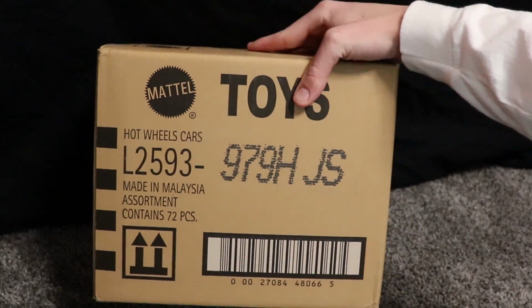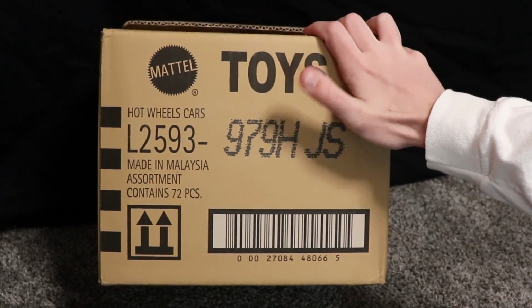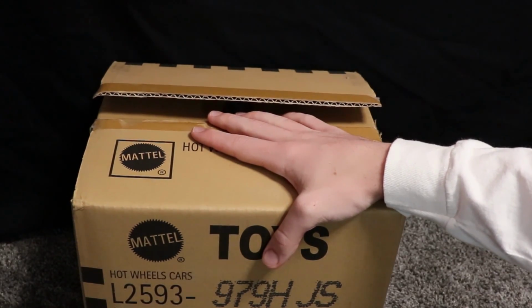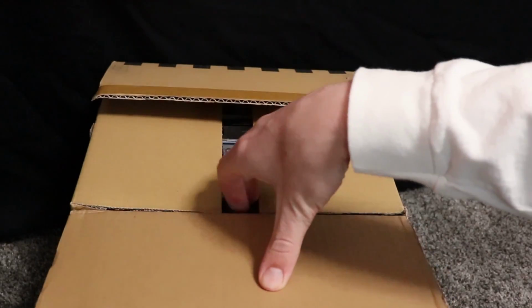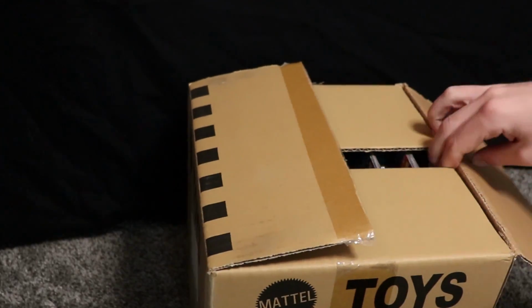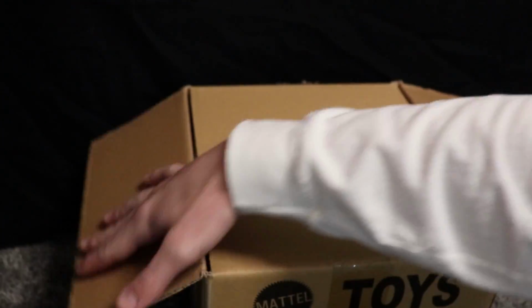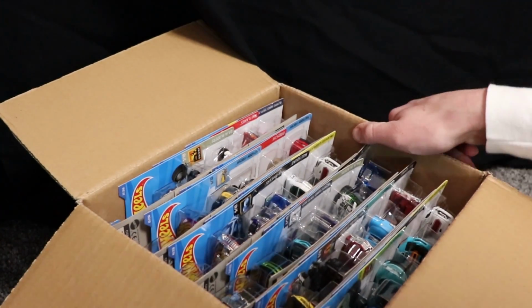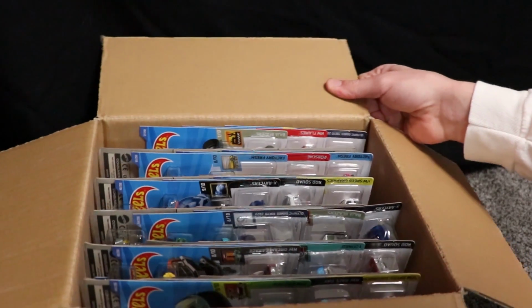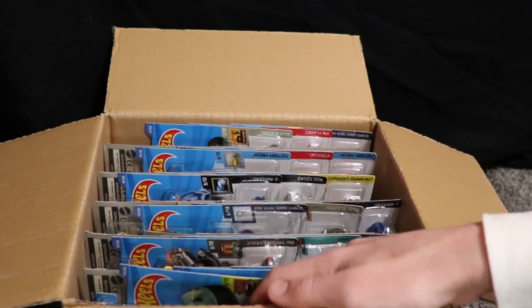Today we have the Hot Wheels 2020 H case. Just came in the mail, and the J case should be coming out pretty soon. Sorry for the delay on the case races. I know we went 2 weeks without unboxing a case, but we finally got the H case in. So let's go ahead and unbox this bad boy, because we got some beautiful cars in this case.